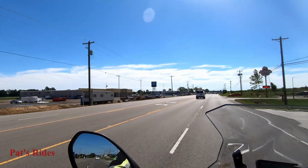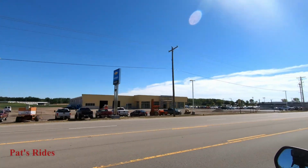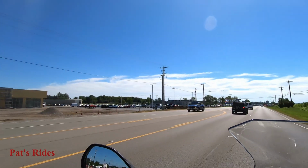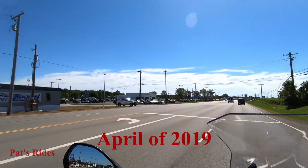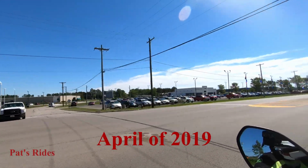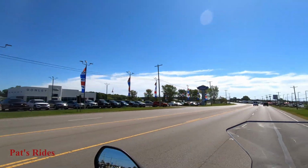This is your car dealership area. And believe it or not, no, that is not a new dealership. We had a wicked tornado come through here in the summer of 2019, and right now it's 2020, and it did a whole bunch of damage to these dealerships through here.